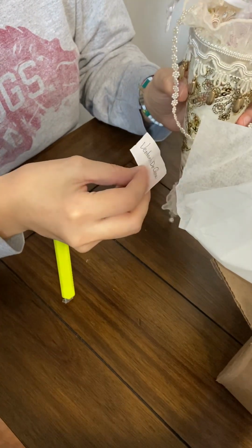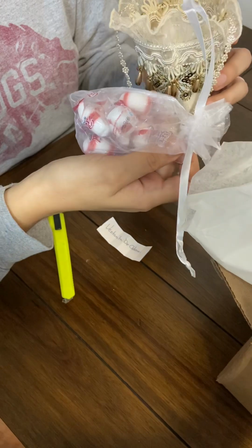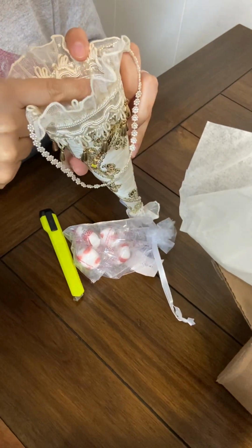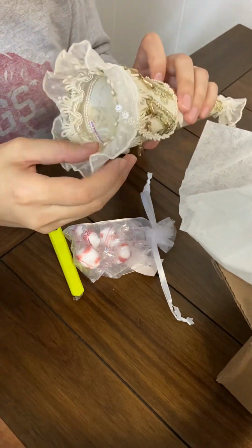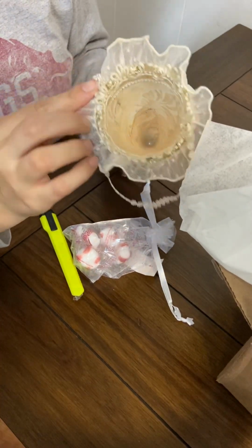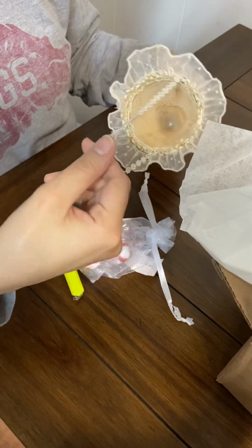Yeah, you have to have a frame for it, like a huge frame, and just put it up somewhere. Yeah. Look, we got peppermints. See? There it is. Latina Loves Lace. I love it. Look at that paper inside. It's so pretty. And all that lace. Oh my gosh. All the detail and everything. It's so pretty. Beautiful, guys. Yes, it is.